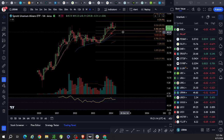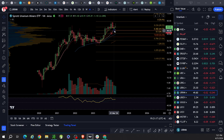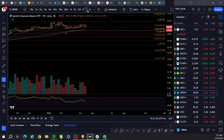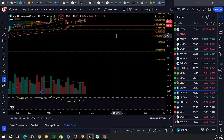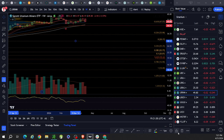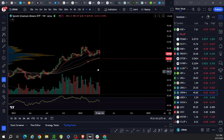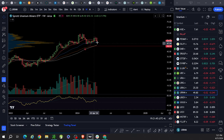URNM on the monthly looks kind of similar, right? So we've tapped this area where the 200-day moving average and the monthly 12 EMA are. We've tapped it, and it bounced. Let's see what the weekly looks like. I've got to take these fibs off because I don't even think they're accurate at all. I haven't made a pull here in a while. Yeah, the weekly, that's that little flush.